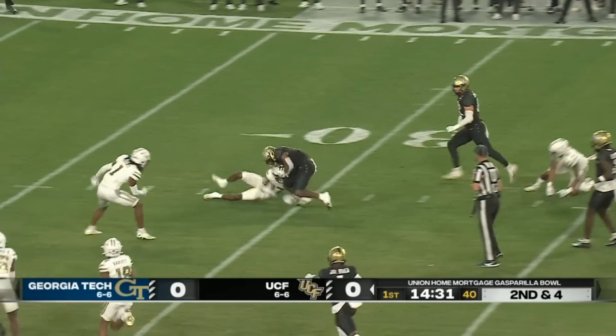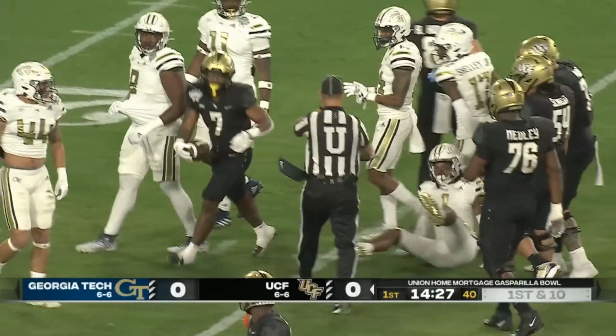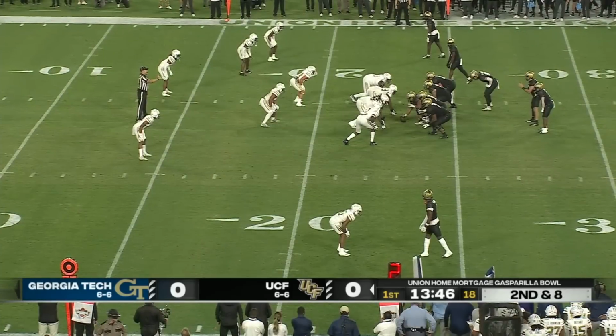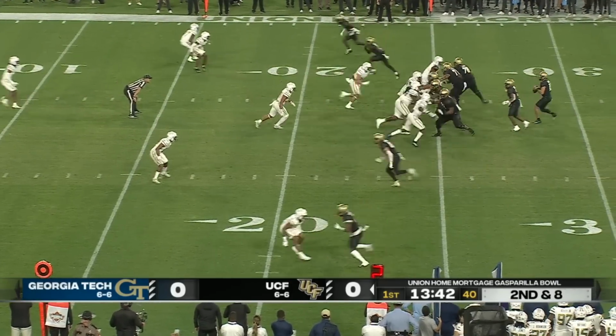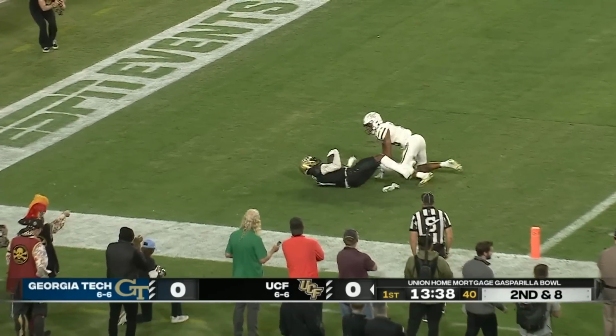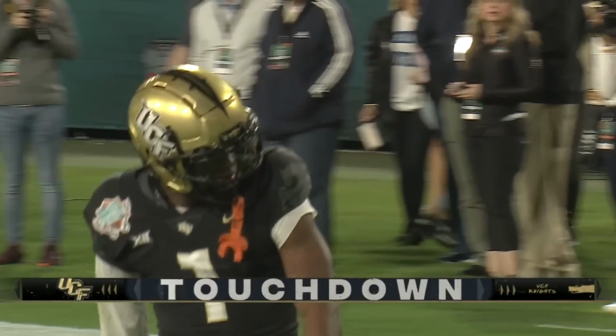First carry for Harvey into the Georgia Tech secondary, down to the 25 on his first run tonight. Rodney Shelley makes the tackle for Georgia Tech. 37th double-digit run of the year for Harvey of 10 or more yards. Amazing stat. Here's Plumlee looping down the sideline. Baker caught it. Touchdown, UCF and Javon Baker.